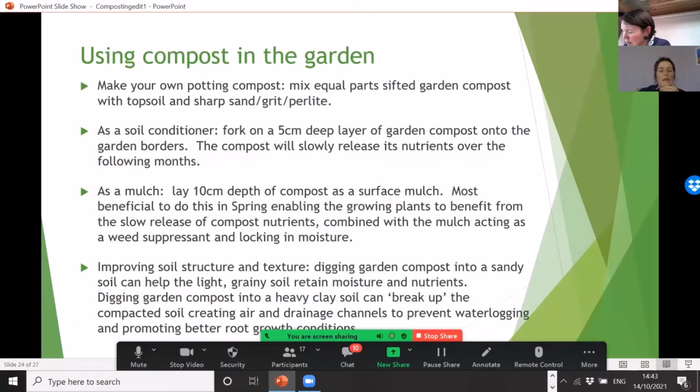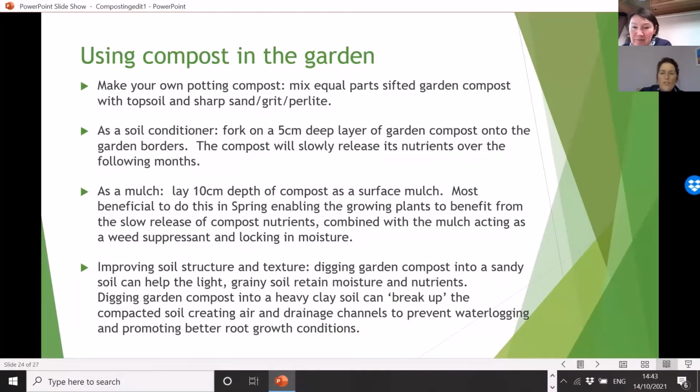So, using compost in the garden. You can use the compost as your own potting compost for sowing seeds and things like that. You can mix equal parts with sifted garden compost along with topsoil and some sharp sand or grit or perlite.